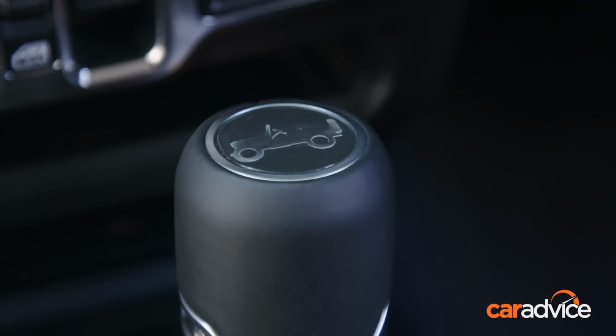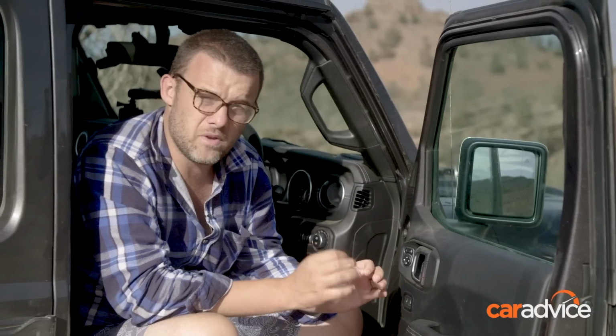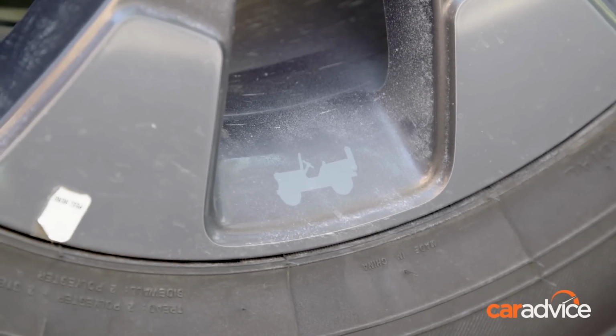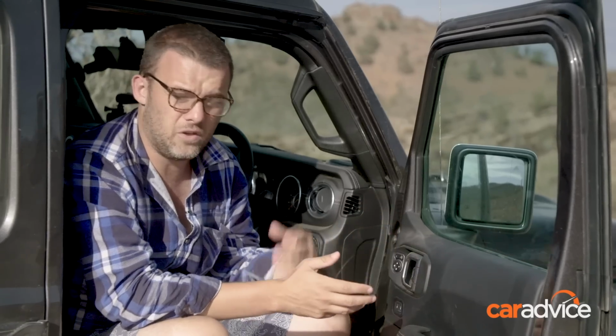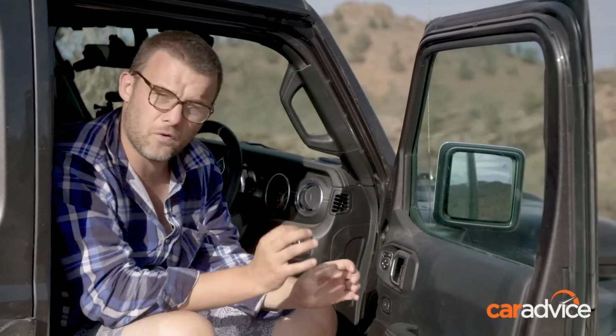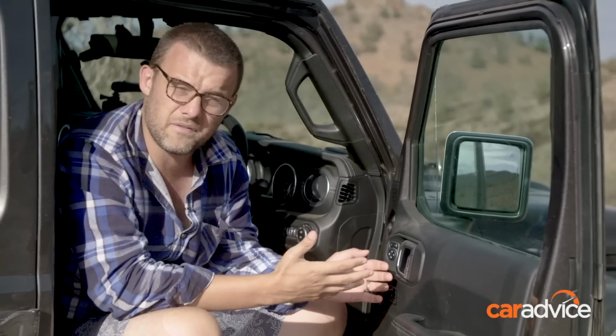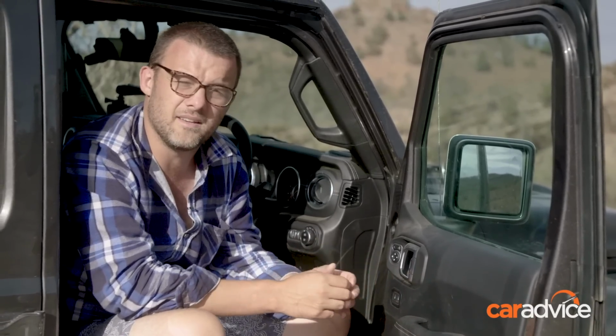From day one of designing this new Wrangler, Jeep had this really cool idea called Easter eggs. It's these little funny design quirks and things that you'll find scattered throughout this thing. You're not going to find them quickly, you'll find them over time, and they're just little throwbacks, nods to the heritage of the Jeep, the old wheelies and the old flat fenders, and I think that's a really cool idea.